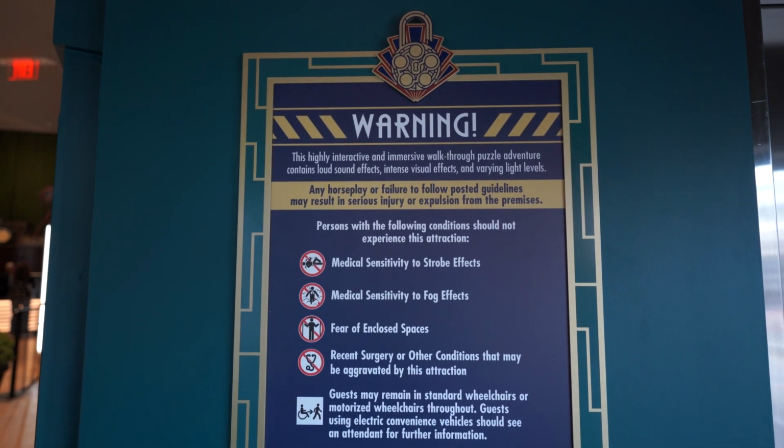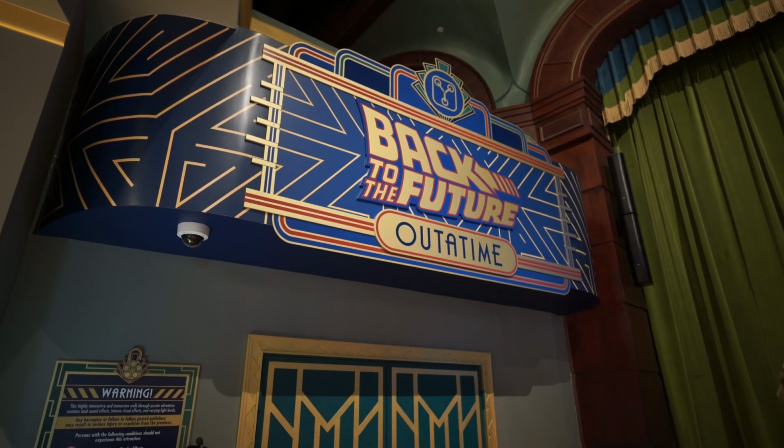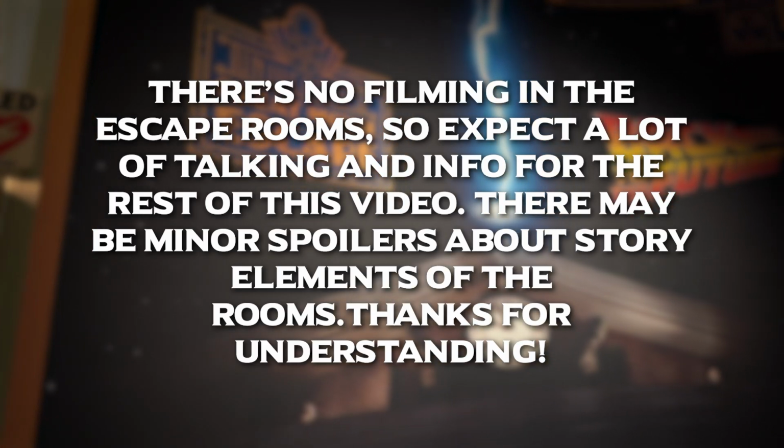Now, it is important to say that Universal is not calling this an escape room. They're calling it an escape adventure, and that it's gonna be different than any other escape rooms that you've done before. So once I'm done here, I'm excited to tell you all about it. So let's head on down to Back to the Future Out of Time.